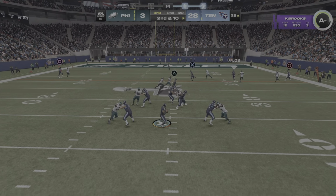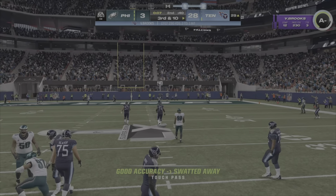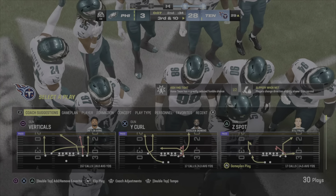They'll look to throw again. He's going to go up top for the end zone. And that's going to be incomplete. Good effort there, trying to take a shot, but it's third down.